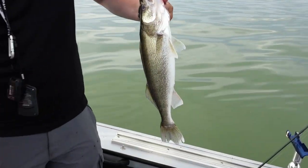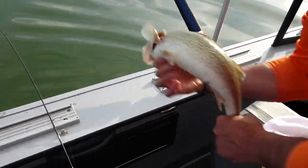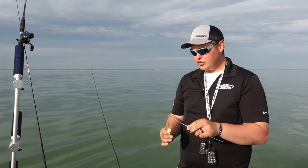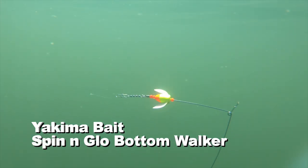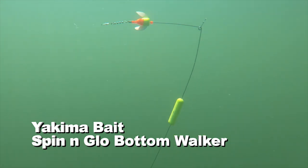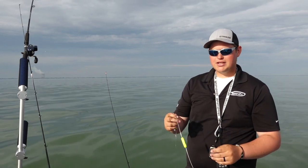So that last fish came on what's called a bottom bouncer and a spinner rig. And in the world of walleye fishing, a bottom bouncer and spinner is probably the most iconic way to catch a walleye. And what it is basically a wire with a chunk of lead on it. And this one is called a spin-and-go bottom walker. This is a Yakima bait product. The only difference between this and a traditional bottom bouncer is the fact that it has a spin-and-go on there, giving a little bit more attraction. But what you do is you drop this down to the bottom.